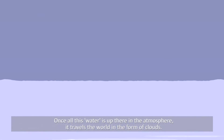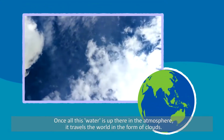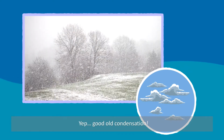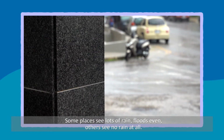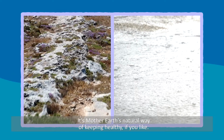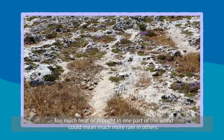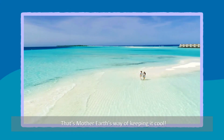Once all this water is up there in the atmosphere, it travels the world in the form of clouds. Changes in temperature and air pressure then turn the clouds into rainwater and snow. Yep, good old condensation. Some places see lots of rain, floods even. Others see no rain at all. It's Mother Earth's natural way of keeping healthy, if you like. She's taking care of herself. Too much heat or drought in one part of the world could mean much more rain in others. That's Mother Earth's way of keeping it cool.